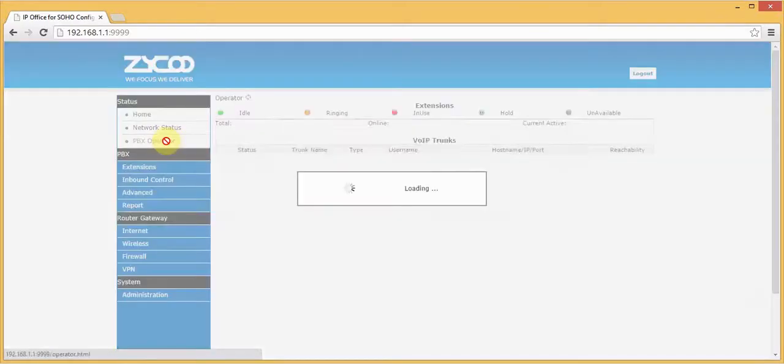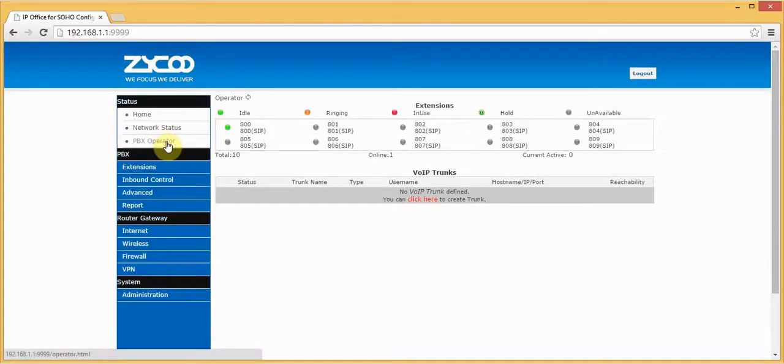PBX operator shows a status of the PBX system, so I can see all the extensions. Here I have one live extension, 800. If I had live trunks, then they would be shown below, including VoIP trunks and analog trunks.